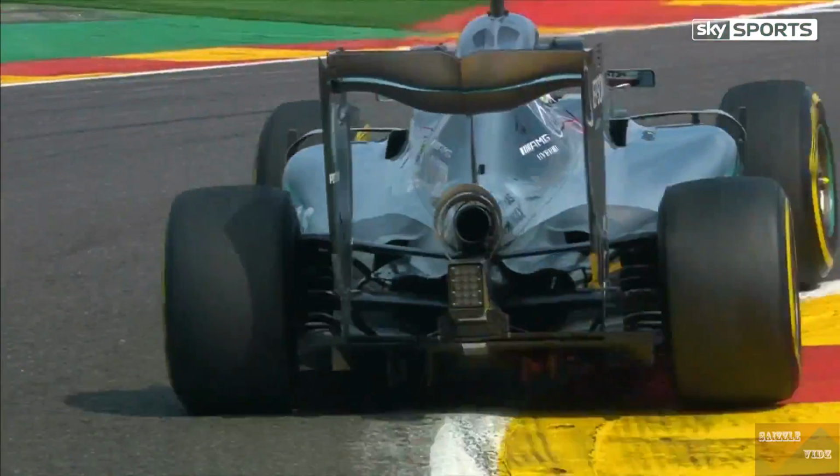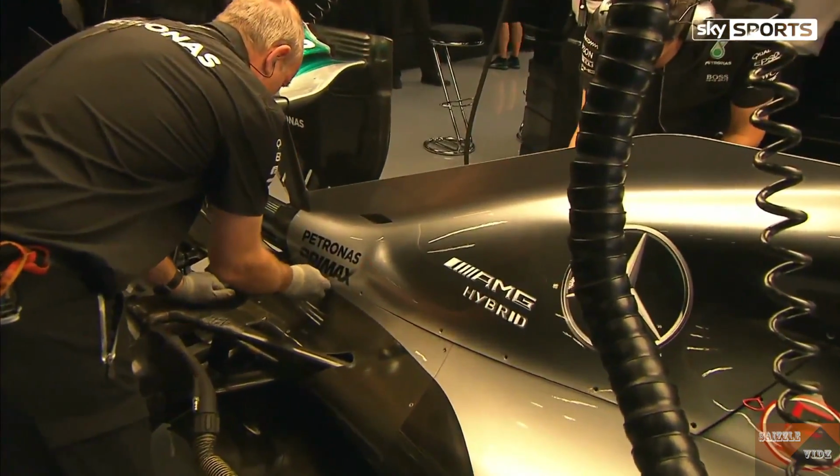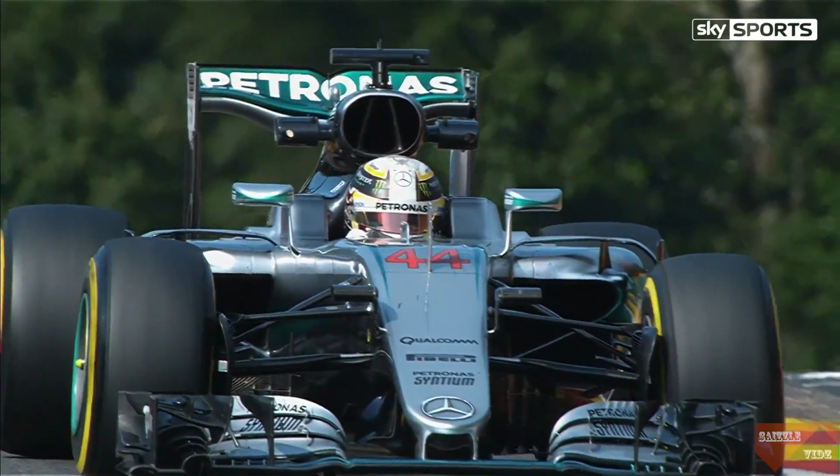So that's the tech behind the engine penalties. And with plenty of new engines, turbos and MGUs now in the pool, Hamilton and his team will be hoping this is the last time in the season that they have to take this grid penalty pain.